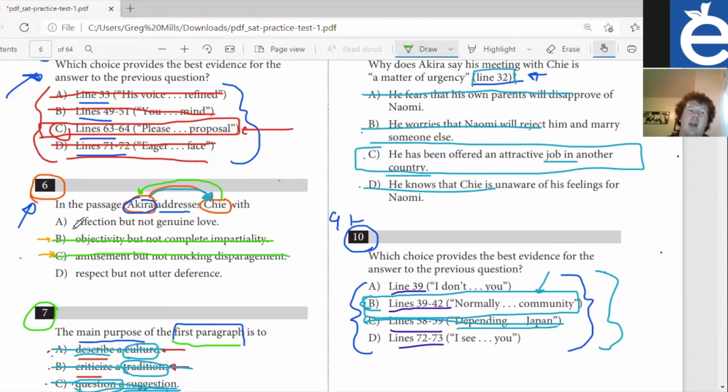Now let's look at A and D. Affection, but not genuine love. Respect, but not utter deference. So we don't really have evidence to support affection, but we do have evidence to support respect, right? He bowed, called her madam, he looked at her deferentially, but not genuine love. So we can eliminate A, but not utter deference. So we do know that he was breaking custom, things of that nature. So we can go with D as our answer.